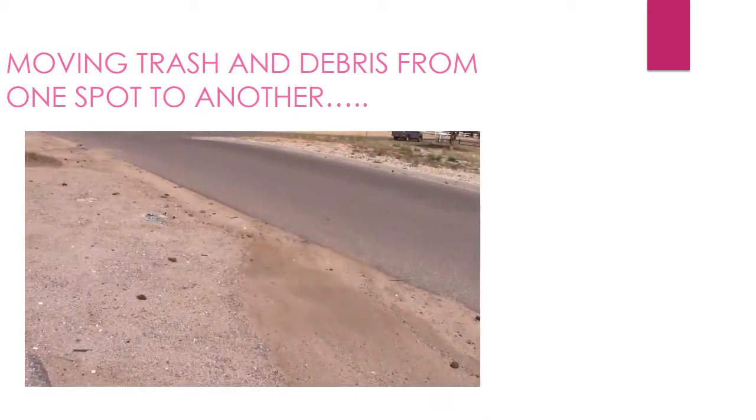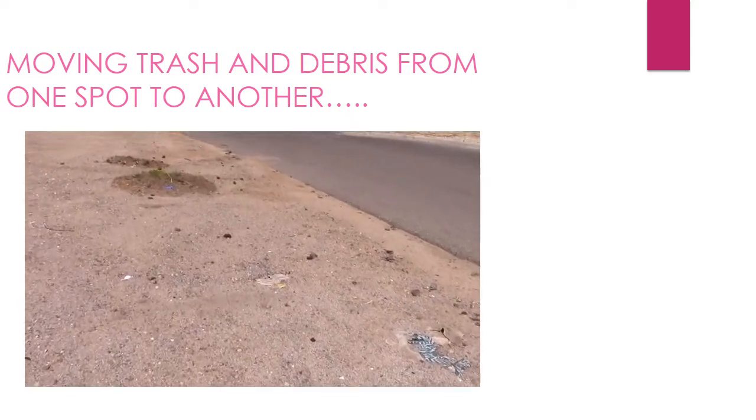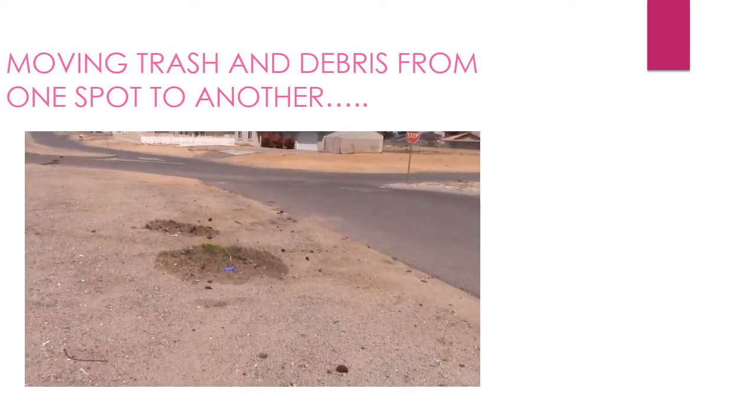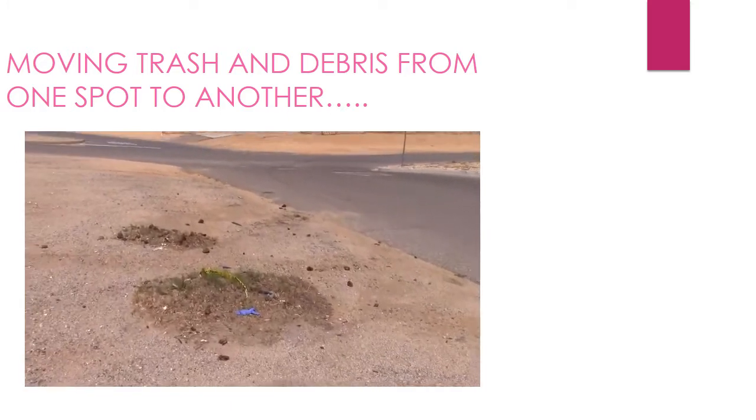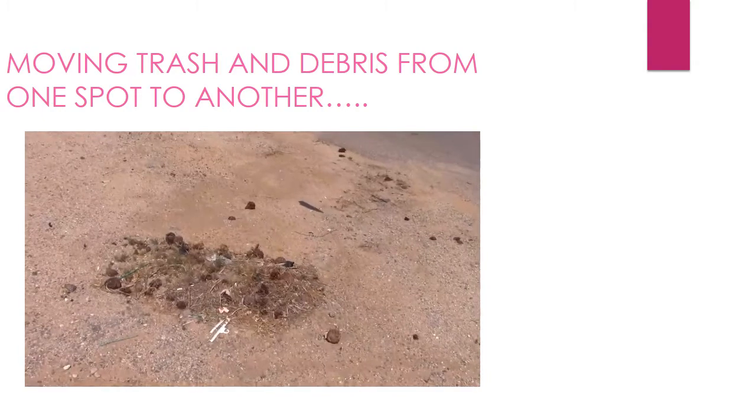And that's, you tell me, it's your tax dollars. Paying that guy to drive around, you're paying that guy to waste fuel, you're paying for wear and tear on the truck, and he dumps it on the side of the road.